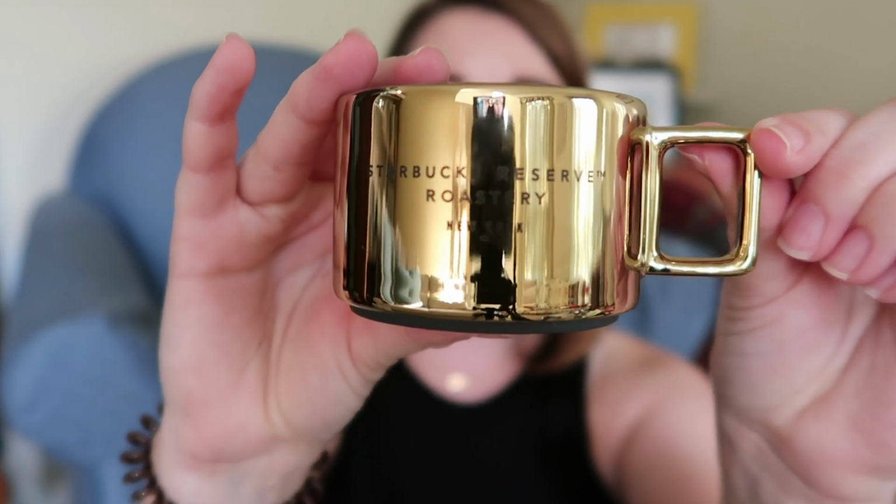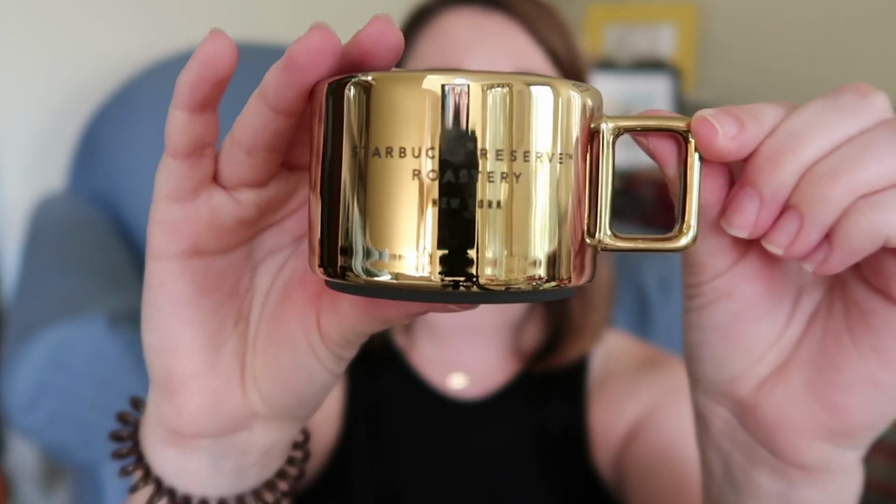And then I ended up buying this little espresso cup, and I don't know if you'll be able to see it, but it says Starbucks Reserve Roastery, New York. And I don't know how many Reserve Roasteries there are, but it's pretty much in New York, Seattle, maybe Chicago, Shanghai, Paris. It's very limited and exclusive. And I just love this little espresso cup, and it was $10, and I just really like this as a memento, and I love anything gold and black, so it was my aesthetic. But I thought it was cool.